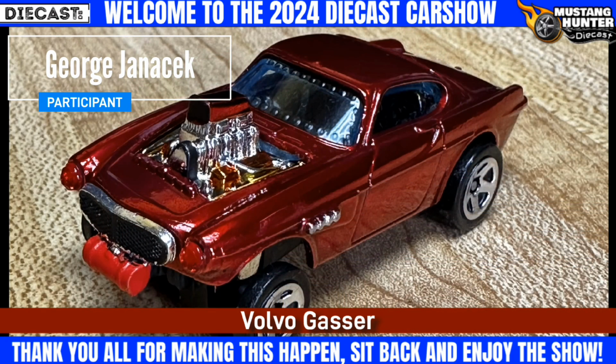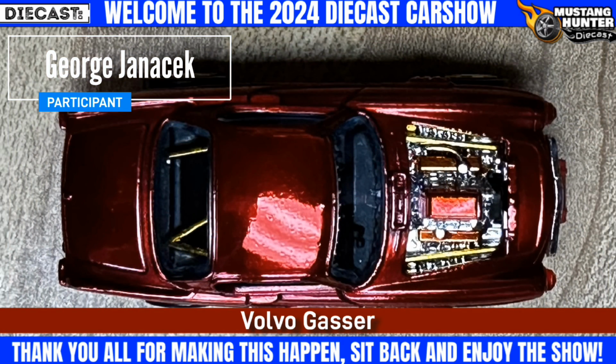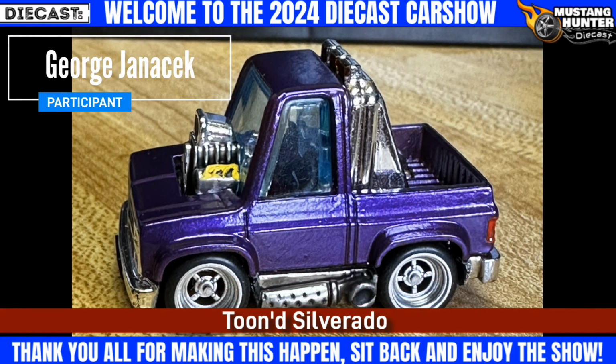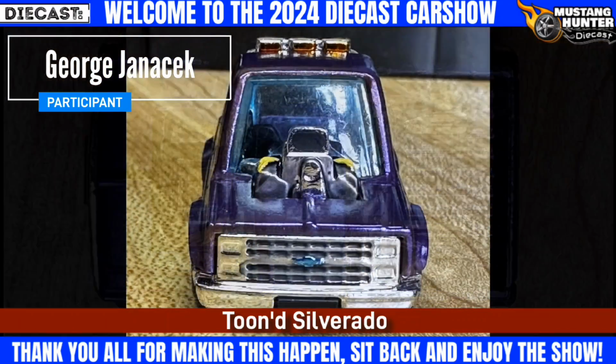I mean, look at the color, guys. The detail on that one is very, very nice. I love that color, man. And this is just well done. I think a few of these were for his wife. The Tune Silverado was another one that I thought looked really good in this purple, rocking the classic 4-spokes. You have some wire details on the engine.